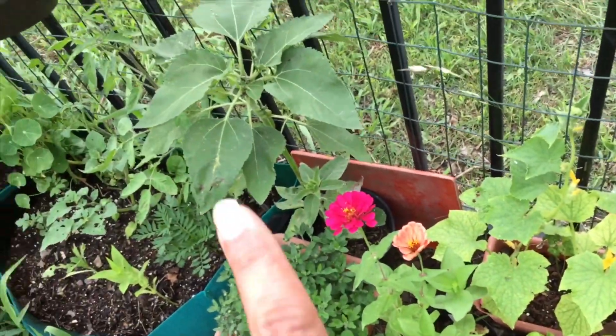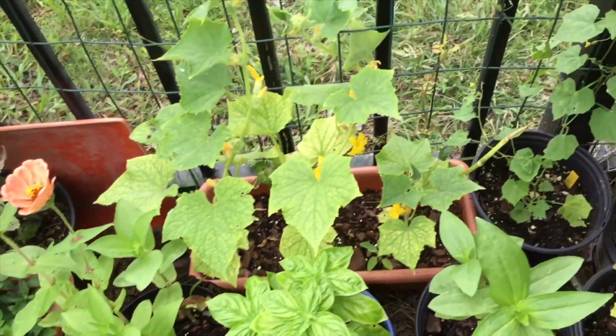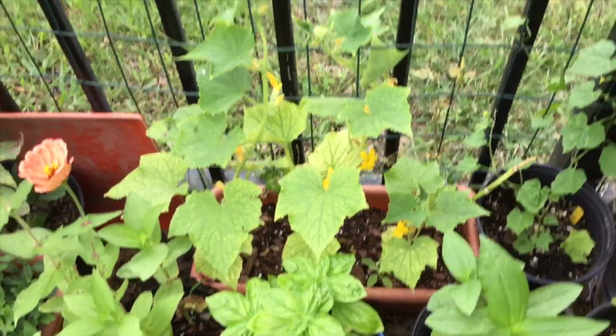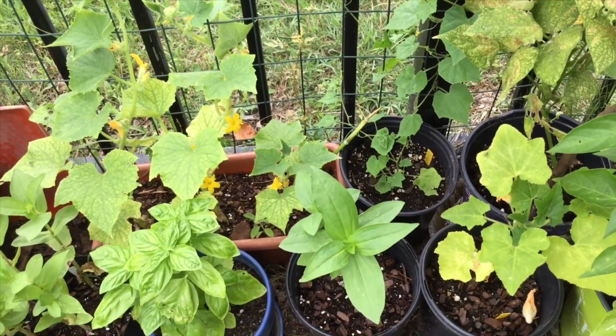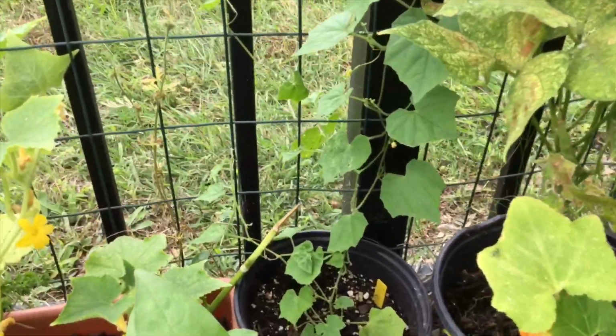We have more sunflowers, another chrysanthemum, my zinnias. I have actually tried putting Epsom salts to help feed this plant, but I think I need to put some more. And yes, I know that a sickly plant encourages insects and all these kind of things.